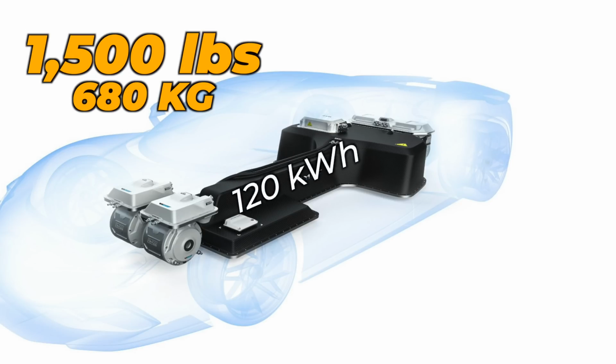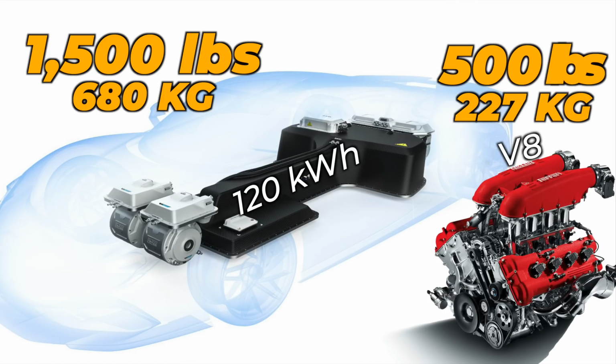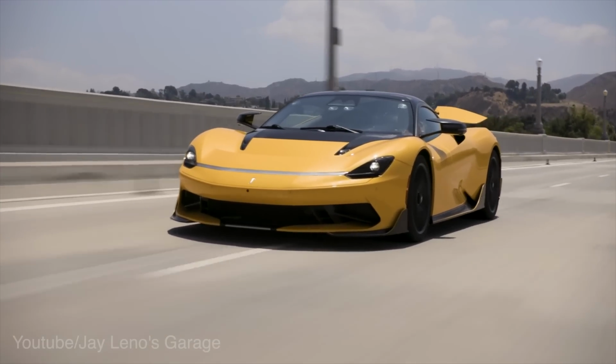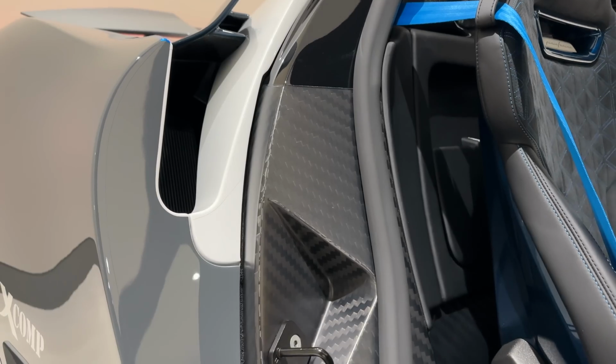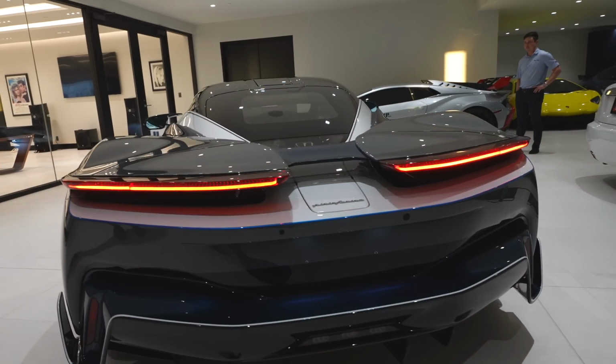Because its 120 kilowatt-hour battery pack weighs 3 times the weight of a V8 engine, its design had to be refined to create the perfect balance for a hypercar, which happens to make it an incredibly safe one as well. It has a full carbon monocoque, a carbon battery pack housing, and rear carbon subframes.